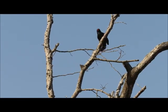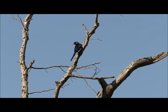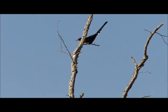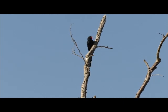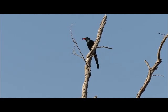This is a green wood hoopoe. They can look quite similar, except for obviously this one's got that huge long red beak. And then the green colour and the name comes from iridescence in the feathers when the light is shining on this bird. But in the shade, however, it will look black, similar to the magpie shrike.